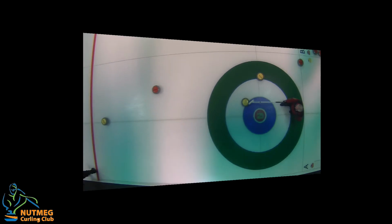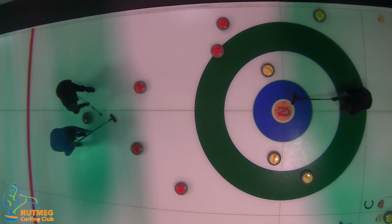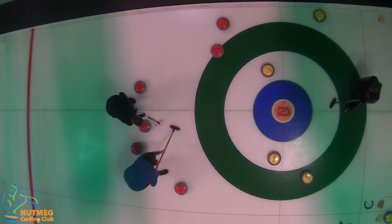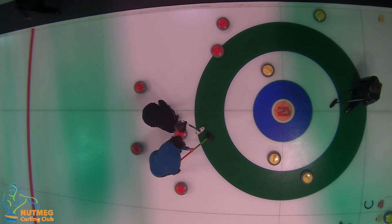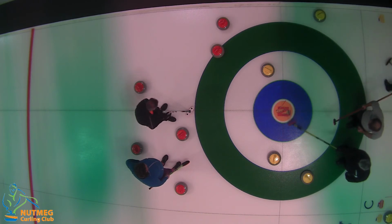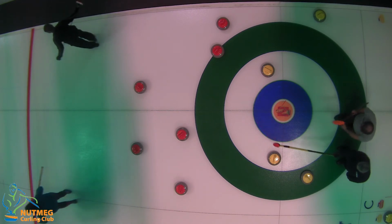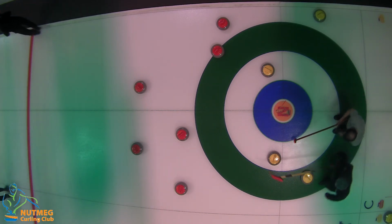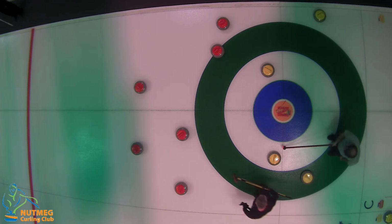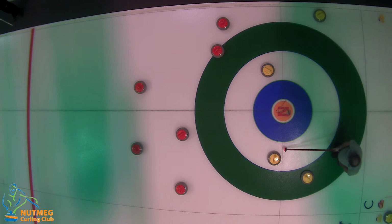We are going to zoom back to C because the red stone is coming into view right now. This is Giuseppe's first rock. And unfortunately, it's going to end up being another guard for him. I believe he was trying to get into the 8-foot and possibly right up against that yellow, but it just didn't get as far along as they wanted to. So with a lot of red rocks out in front of the house, Giuseppe does have options for his final stone. So yellow right now is trying to determine, how do I limit his options? And I think they're just going to try and put up a guard on that center line to make it more difficult for him to get into the house.